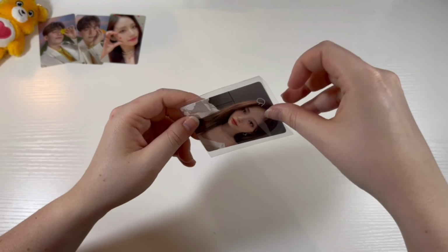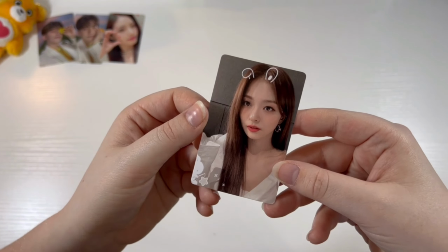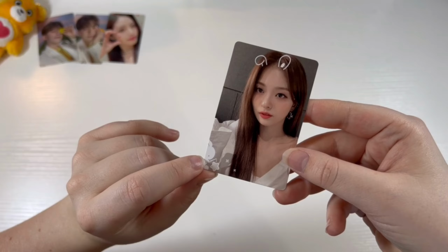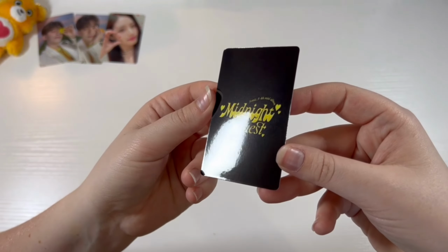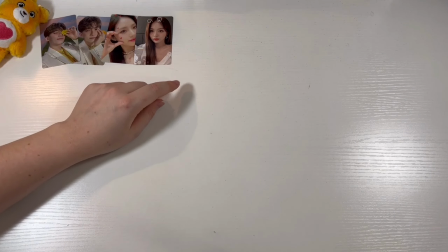But we have Nakyung's card of this set as well. Look how cute it is. Oh my god. I just noticed the little bunny in the corner. I never noticed that before. Oh my god, that is so cute. And these cards are really nice. They're thick.